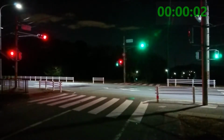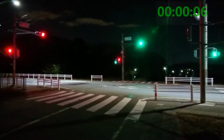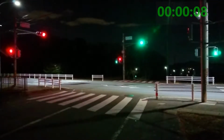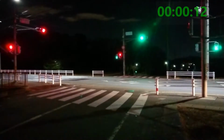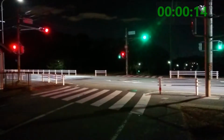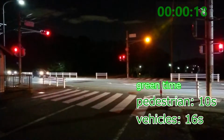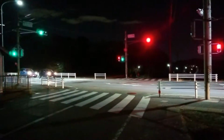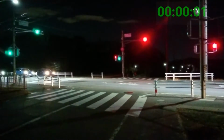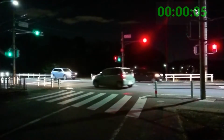The minor street got a green light for both vehicles and pedestrians. Right now, we're counting the green time. Pedestrian green light is now flashing. Vehicle light is changing to yellow and red. The major street light changed to green, and cars are now starting to move.